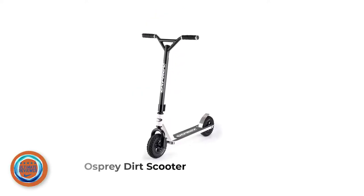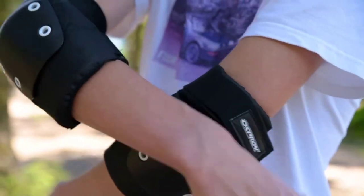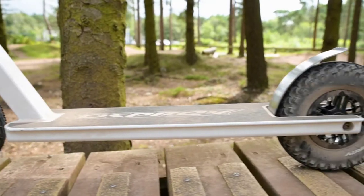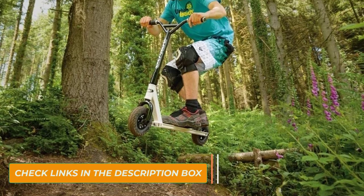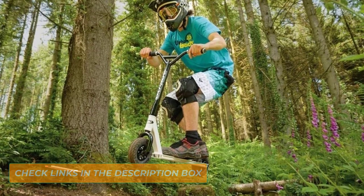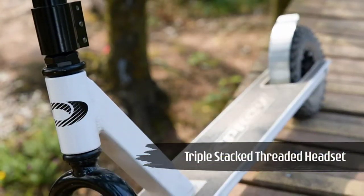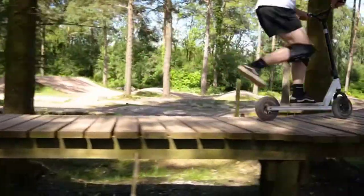Number 2. Osprey Dirt Scooter. A real pleasure to ride, the Osprey Dirt allows your kids to tackle any terrain with little to no resistance whatsoever. Many of our friends tell us that they have all gotten their kids this product for the same reasons you should. The Osprey Dirt Scooter takes freestyle stunt scooter riding off-road. Boasting a solid construction, the Osprey Dirt Scooter is suitable for kids aged 12 up to adults, and has been pushed to its limits on one of the leading UK dirt tracks by two of our best Osprey team riders, and was given 5 stars on all counts.